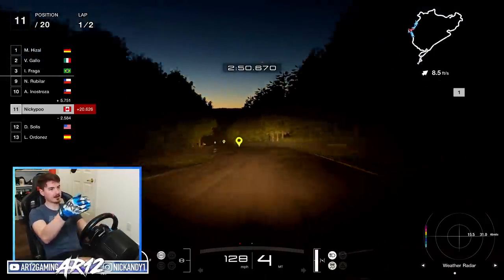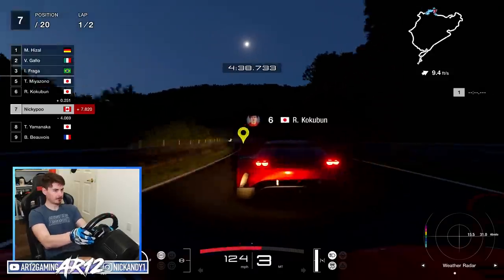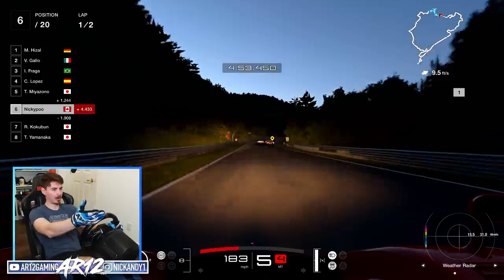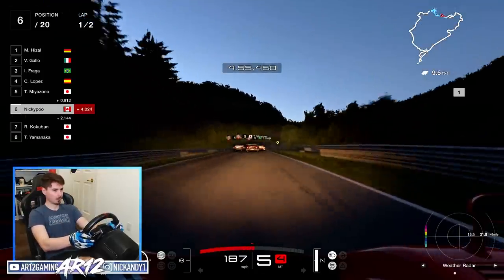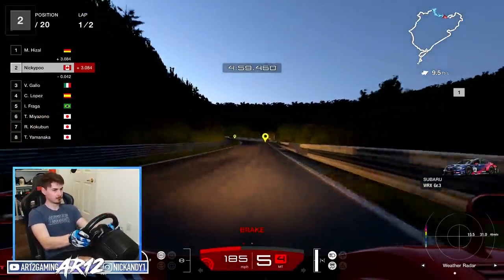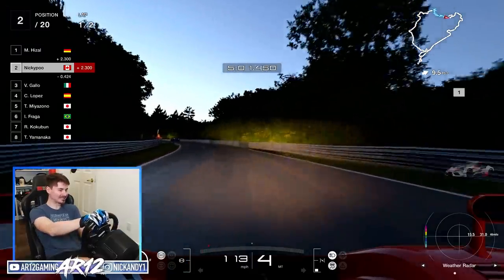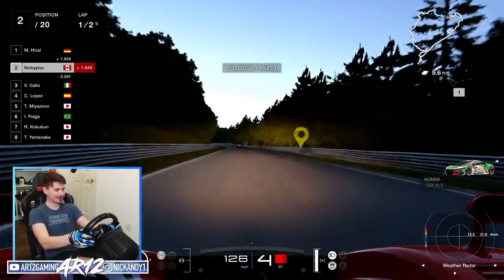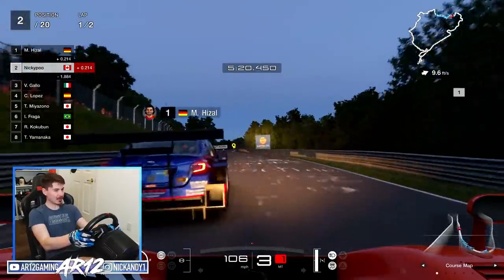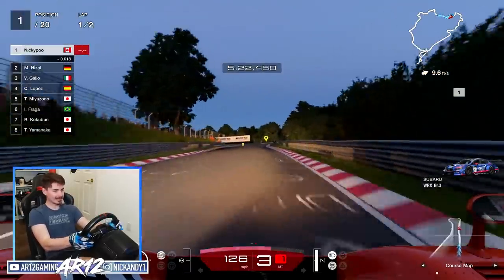Okay, I've got to get there first. Here we go, come on. Mazda, ciao. Zoom, zoom to you two. What is the AI doing? The AI is having a party on the road. Why are they all slowing each other down? That's a nice overtake for me. I will gladly take it.